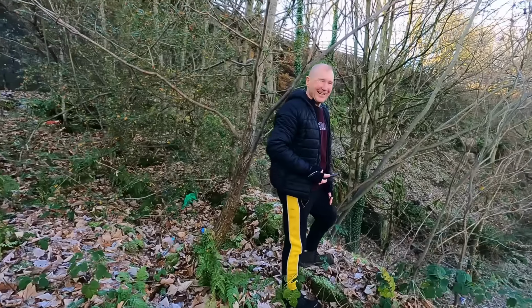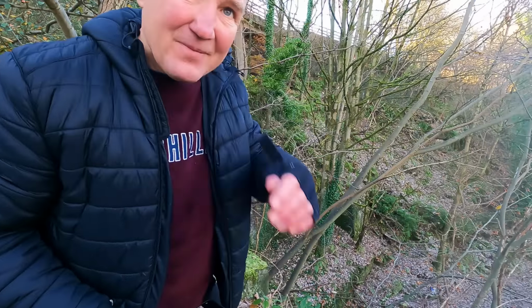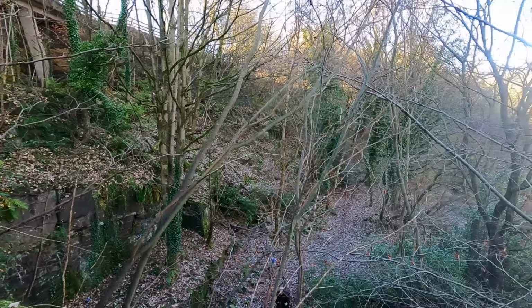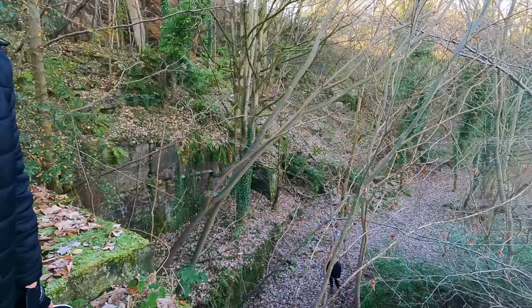Here he is. What do you think, Steve? Yeah, we're up the top here. So this would be your patio area overlooking the tunnel if you were to live here. Yes, yep. Again, surprising the heat that's in there. So if you want to save electricity, get yourself a tunnel.